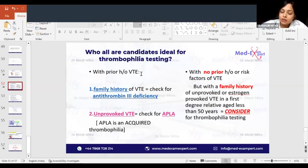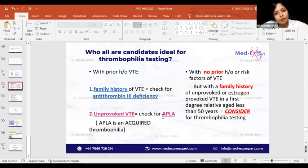A patient has a prior history of VTE. If there is also a family history of VTE, the patient is telling us that I have had VTE, my mother had also had VTE, then we will check for antithrombin 3 deficiency first. But suppose she comes with a prior history of VTE and there is no family history, then we check for APLA first, because APLA is an acquired thrombophilia. The rest of the other thrombophilias are all hereditary. So if there is no family history for unprovoked VTE, we will check for APLA.